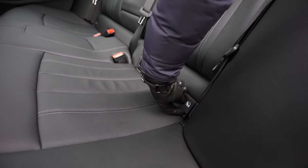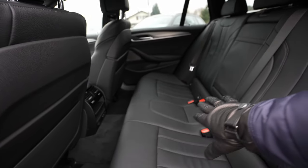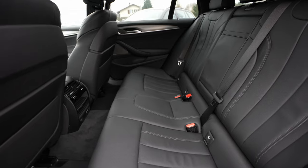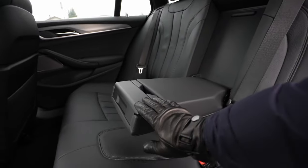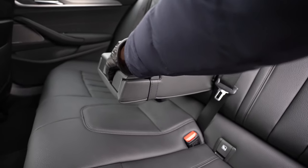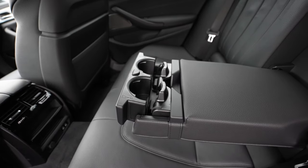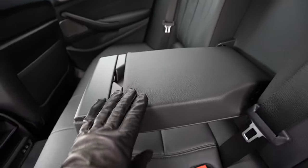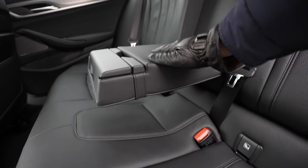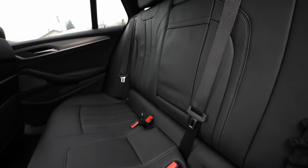You can install two child seats here in the back. You have Isofix, also a very nice position here, even in the middle. We will go now and see how much space you have there. Even here, guys, you have these two cup holders right here. Let me show you, just like that. You have two cup holders right here, pretty helpful. And then you have also this leather here. So in terms of quality, it's very, very nice, and also very practical.